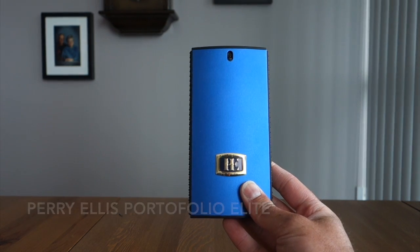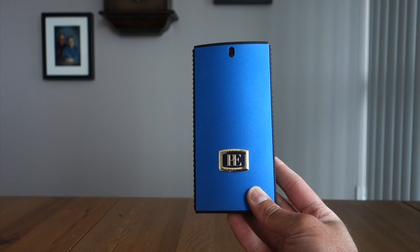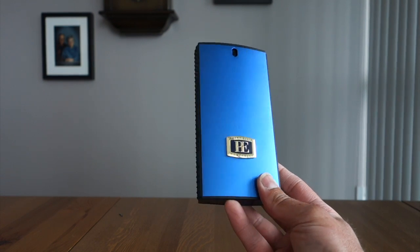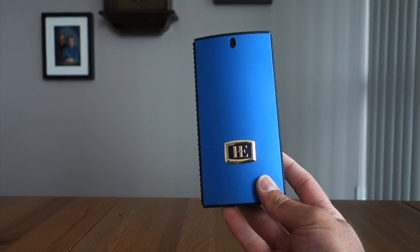This is Perry Ellis Portfolio Elite. This is Chanel Platinum Egoist Clone. I'm not a, you know what? I'm actually starting to get more into the Perry Ellis line. They're more for people on a budget, and that's what I think they're good for. But they do have some pretty decent clones out there, and this is it. So this is Chanel Platinum Egoist Clone.